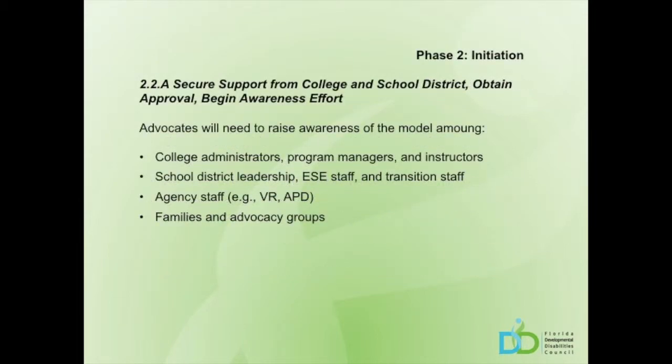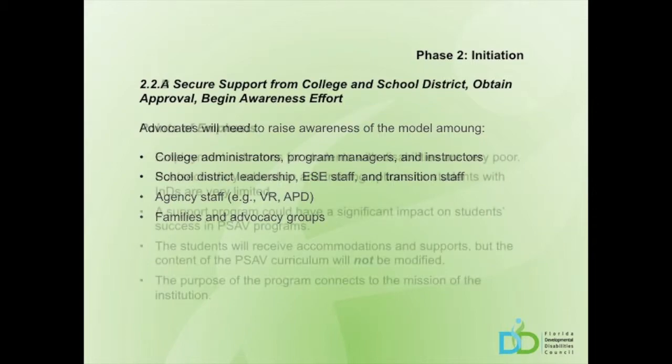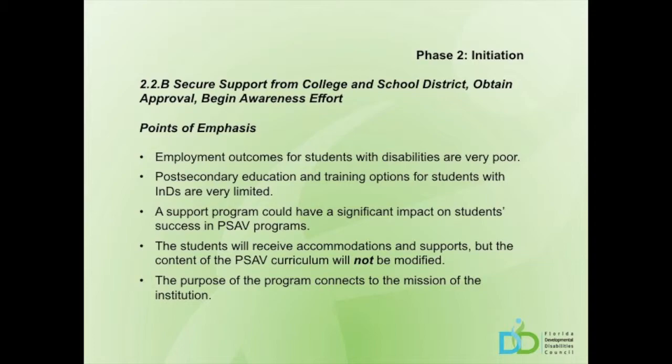Because the support program depends on collaboration, advocates will need to raise awareness among post-secondary administrators, program managers, and instructors, school district leadership, ESE staff, and transition staff, staff of agencies such as vocational rehabilitation, and families and advocacy groups. They may do this by meeting directly with these individuals, making presentations, sharing Part 1 of either this module or the replication guide, and arranging for them to take a tour of Project Achieve or another support program. Those who are working to secure the participation of the college, school district, and other partners may emphasize the following points in meetings and presentations.